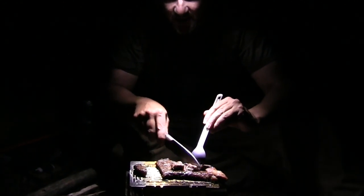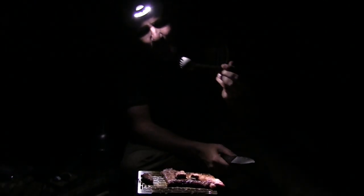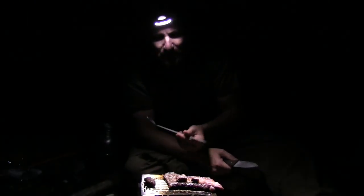I'm not going to bore you with eating a steak. I just wanted you to see. Man, that's good. I just want to see how well this Firebox stove does. So, I'm cheating tonight. I brought my hammock, and I'm going to relax in the hammock and watch the fire. And I'll sleep on the ground. I can't sleep in a hammock. I never could. I'm a ground dweller.